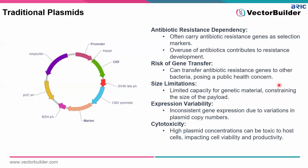In addition to issues with antibiotics, traditional plasmids have size limitations partially imposed by the size of their backbones, which can contain a few kilobases of bacterial-derived sequences. Certain plasmids may also be difficult to obtain in high yields, which can lead to expensive, time-consuming downstream purifications, resulting in less than pure products, which results in variable expression in experimental conditions. Finally, too high of a concentration of nucleic acids can be cytotoxic to cells, which can lead to problems with gene expression.